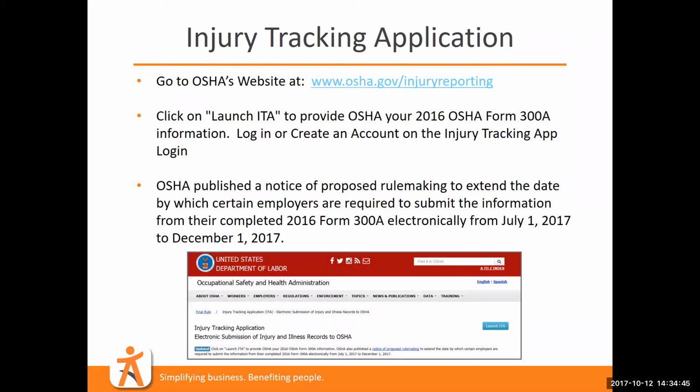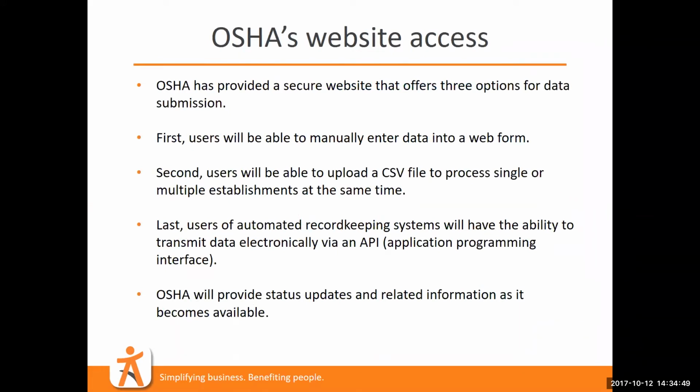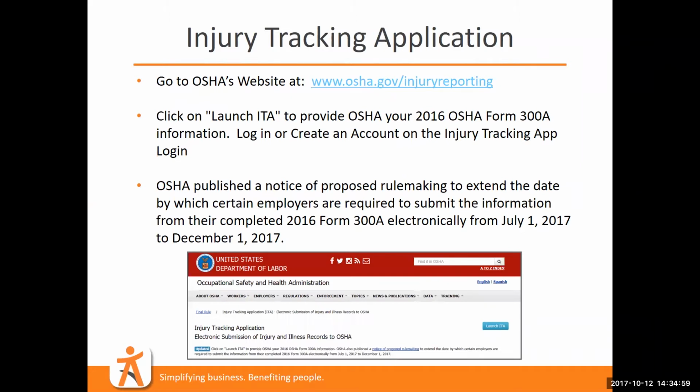Now, OSHA will be providing updates as related information becomes available. I know they're going to change some things. And in the next slide, injury tracking application coming up. The next slide, there we go. If you go to OSHA's website, OSHA.gov injury reporting, when you click on that, you're going to get a host of things to click onto. And I want you to focus on looking at the recordkeeping injury tracking application. That will bring you into the page you need to launch your ITA. At the bottom of this slide, it's a screenshot of the page I'm talking about. It may be difficult to see in the slide, but on the right-hand side near the top, there's a blue tag there. And if you bring up the website, you'll see it's a click onto the Launch ITA.